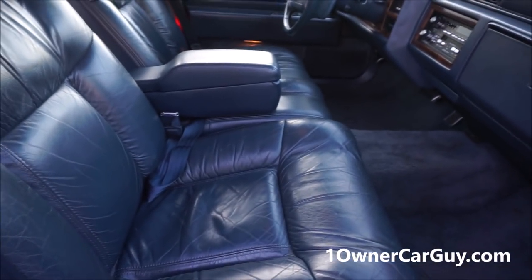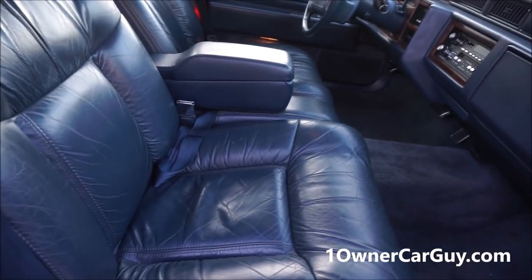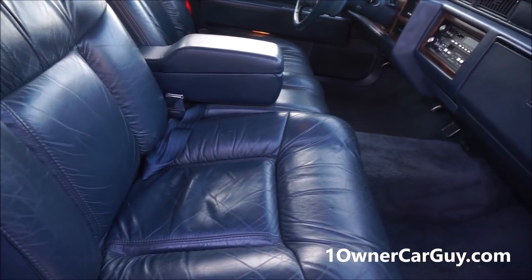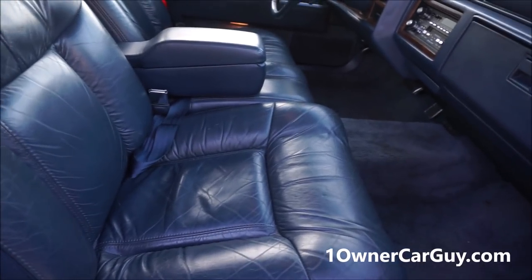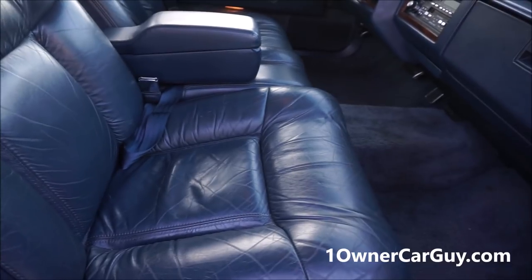Back, forward, up, down, and up in the back, down in the back, up in the front, down in the front. There you go. Now let me get what I wanted to get, which was a sweet picture of this.